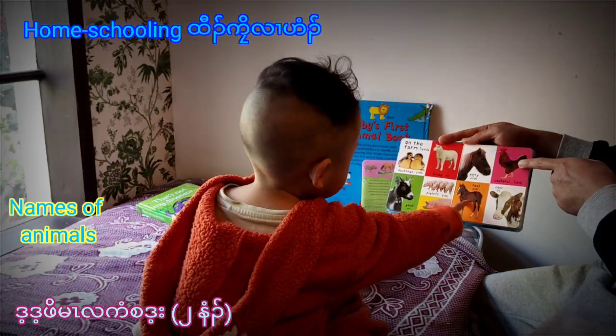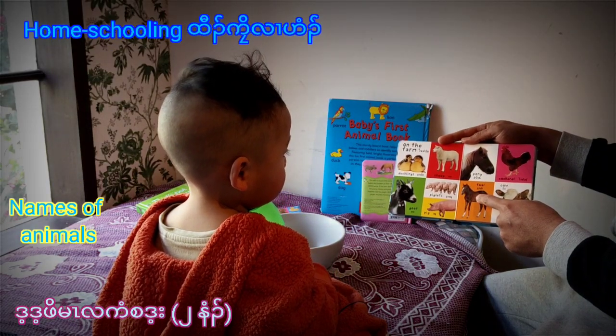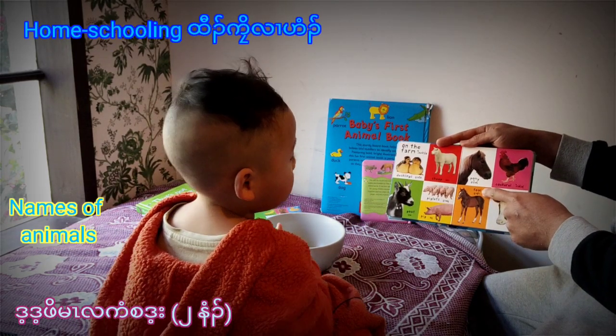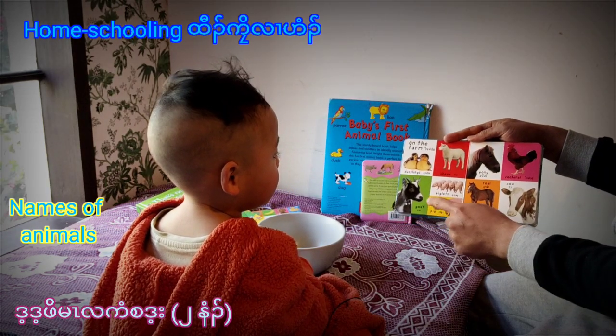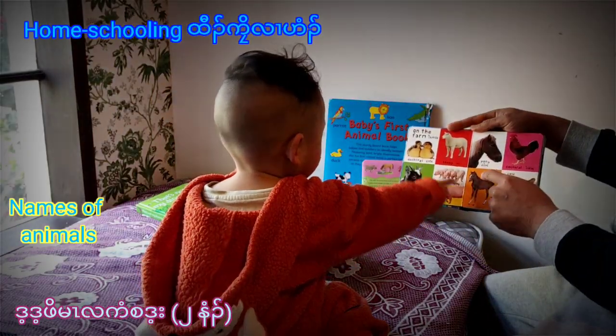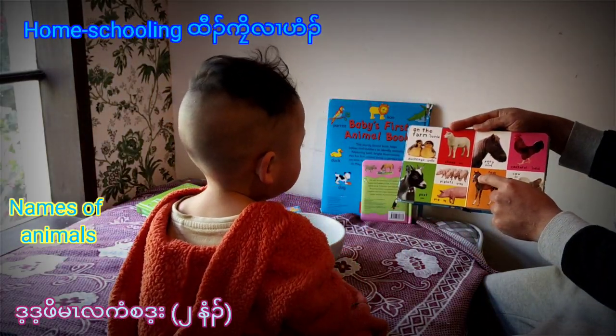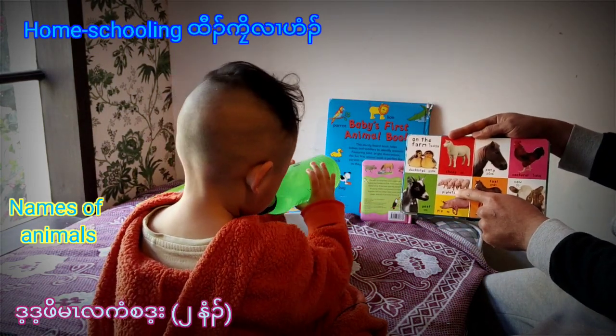How about this one? Baby. No, this is a baby horse. Baby horse is called foal. Yeah, baby horse. How about this one? A piggy. Pig. Yeah, baby pigs are called piglets.